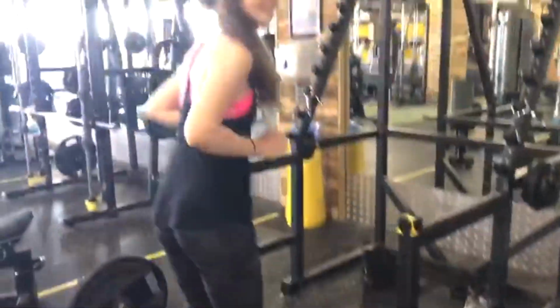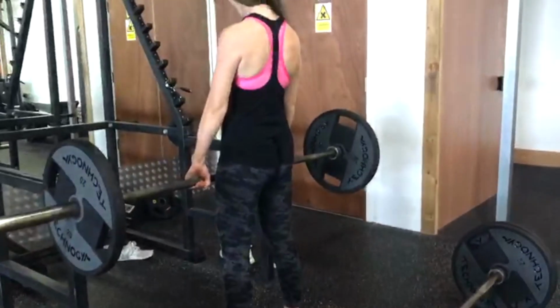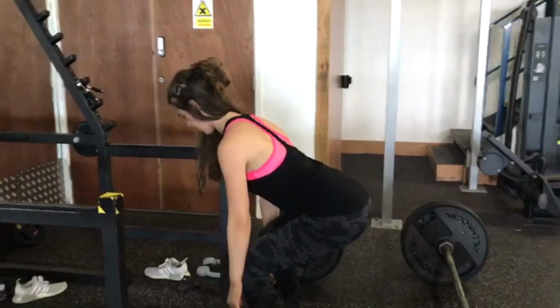Then sometimes straight after that, I will go straight into deadlifts. Now, I've only recently reintroduced those. I used to do deadlifts all the time in my old gym. Moving to my new gym, it took me a while to feel comfortable. I've decided to reincorporate them, and obviously they are a massive thing, especially if you want to grow your glutes.